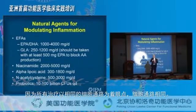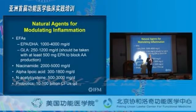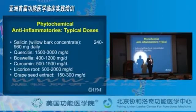The same cellular pathways. Probiotics, Dr. Hanaway talked about, can be very useful because they send signals to the innate immune cells in the gut, saying everything is fine, everything is friendly, we have harmony. So if the immune cells think there is a lack of harmony, probiotics help restore harmony when used long term.